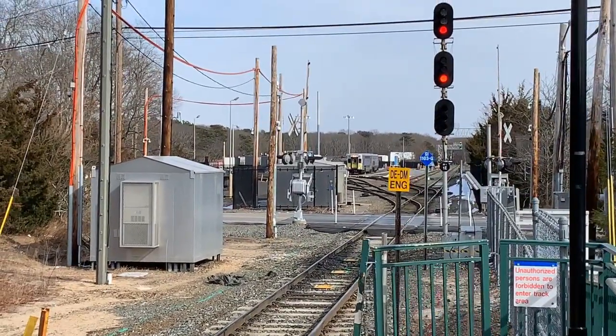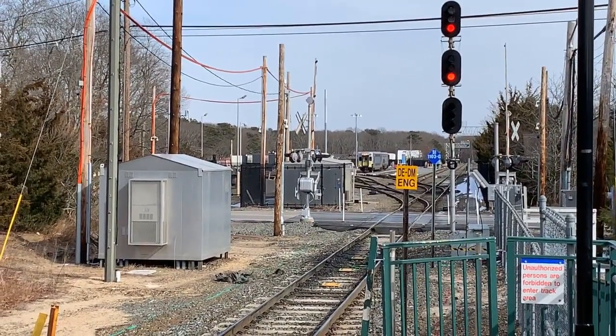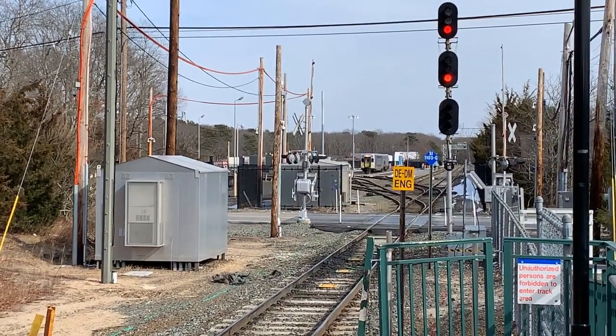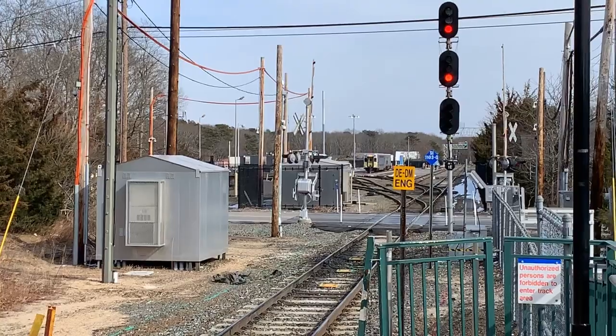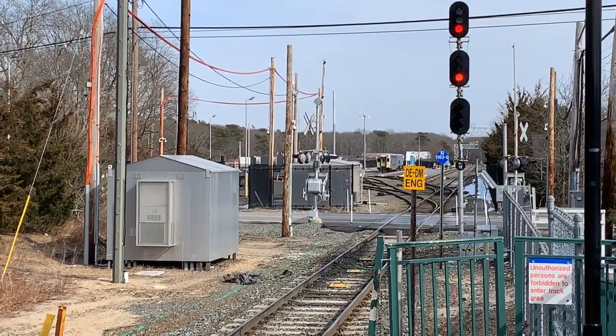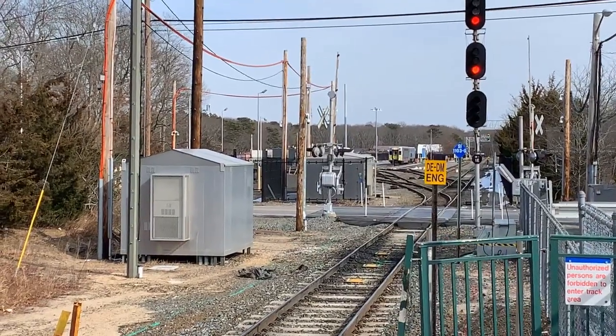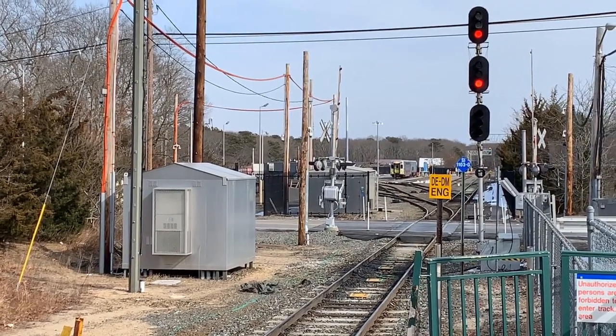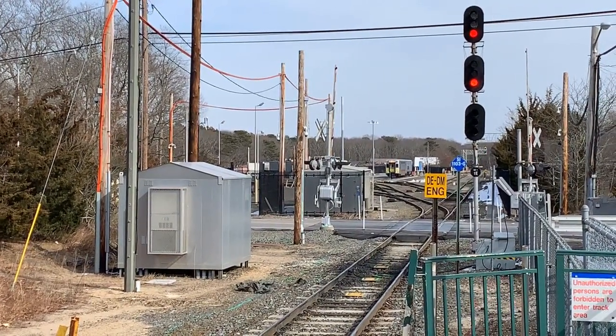I'll get my numbers correct here, folks. The westbound trains are odd numbers and the eastbound trains are even numbers. So this was 2727 that ran from Montauk back here to Speonk. And this equipment later on in 45 minutes will be used for an eastbound run as train 2728.